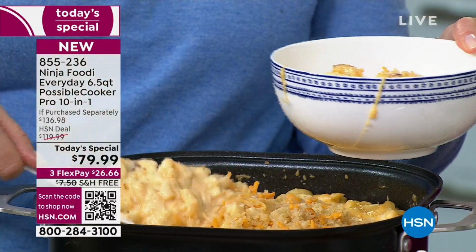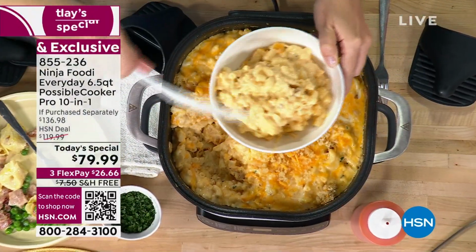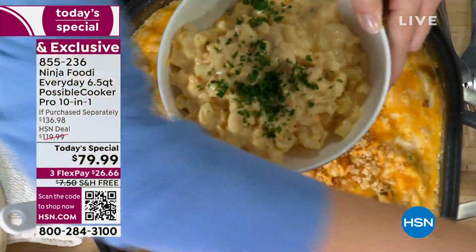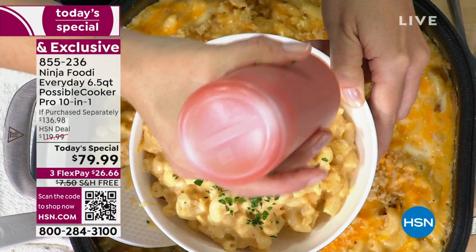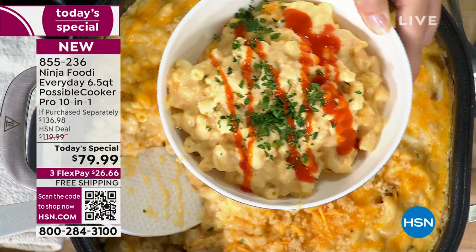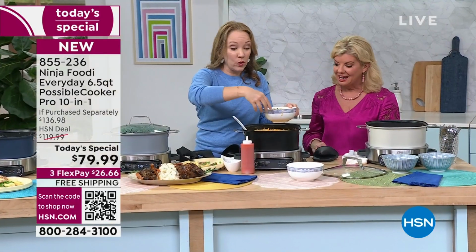Now you can do your own buffalo chicken mac and cheese at home, put the crispy top on, put it on keep warm function. I think I've got some buffalo sauce here too. We'll make it really fancy. There we go. Oh, wow. Imagine how much you'd pay for that. That would be an expensive appetizer, especially to have 6.5 quarts to feed a crowd.